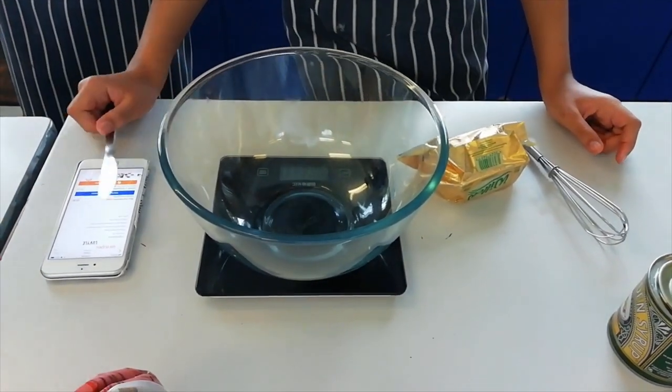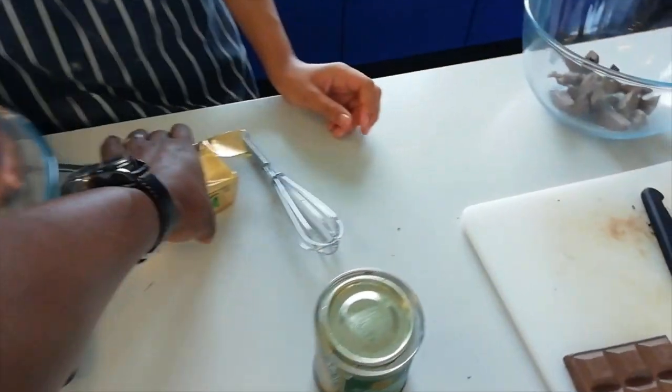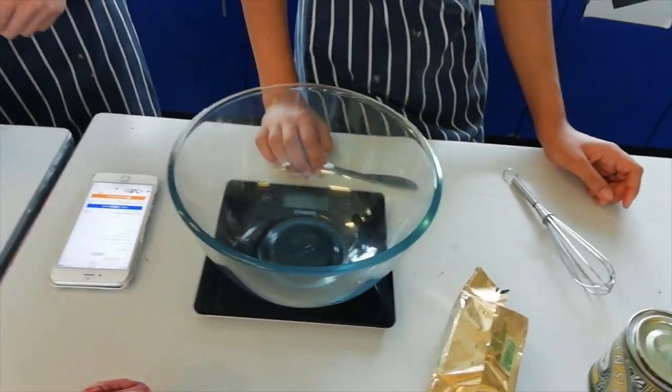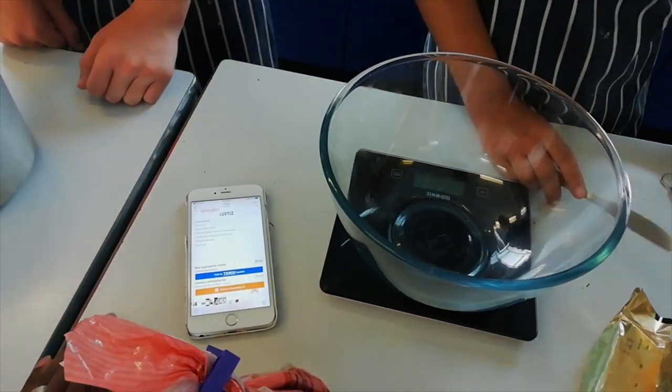It says I need 350, and there's only 200. And it's like proper malpractice. 350? You sure? And that's in grams as well.